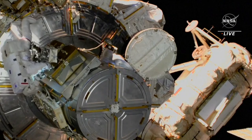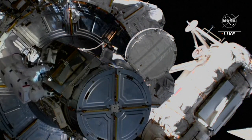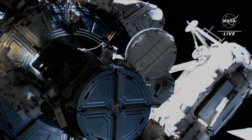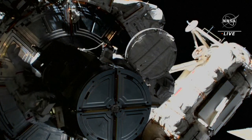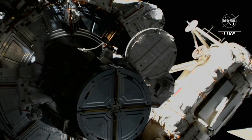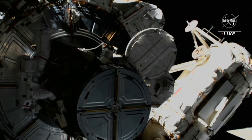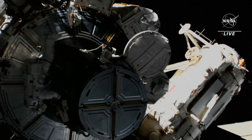As you can see, the color is changing outside of the International Space Station. We will be entering an orbital sunrise, orbital daylight, very soon. The lights on the helmet camera of Steve Bowen down in the bottom left of your frame are currently on. The International Space Station sees 16 sunrises and sunsets a day, so these spacewalkers will work in alternating light and darkness throughout their time today.